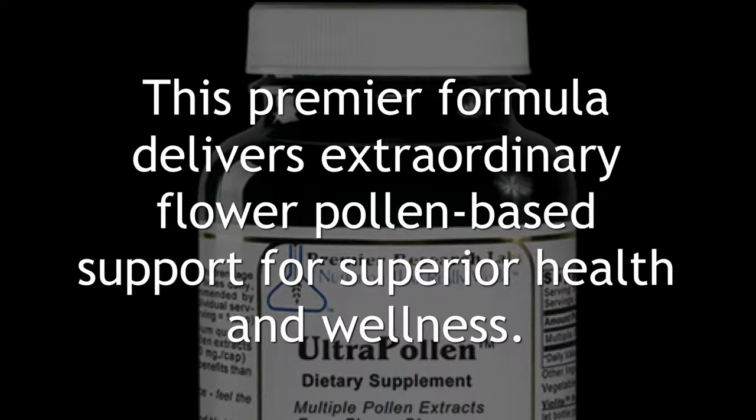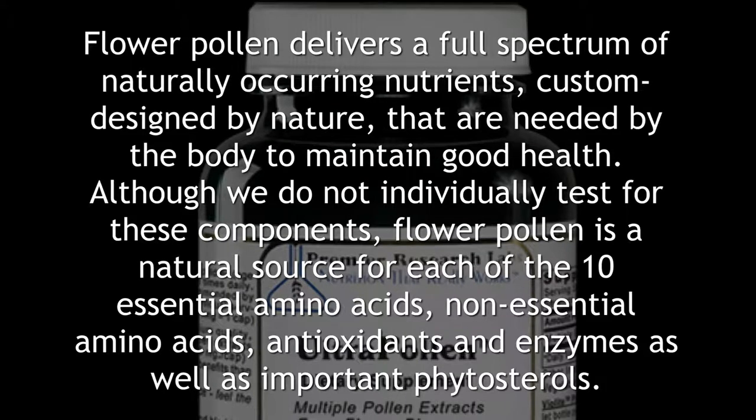There's no pesticides as well, because that's a big concern. And these flower-based pollens can really help antioxidant status for mitochondrial function and really settle down the bombardment of excitation to the cell. Pollen also delivers the naturally occurring nutrients that are designed by nature to help the body just excel with health. It has 10 essential amino acids and also the non-essential amino acids, antioxidants, and enzymes.